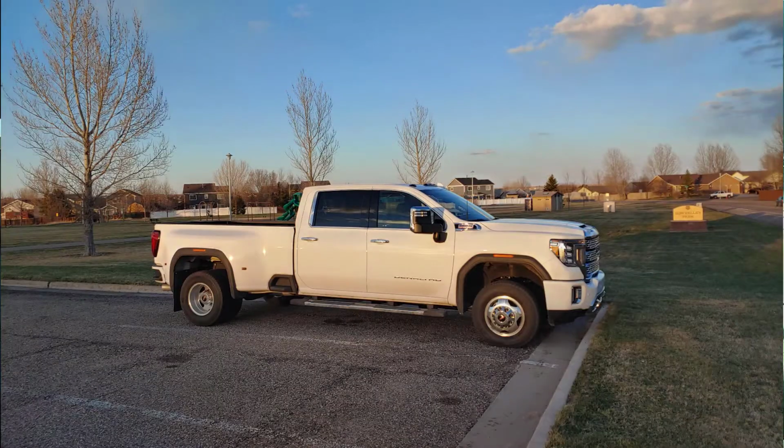Hey, it's Aaron, and today I'm sitting in a GMC Sierra. This is the 3500. This is the dually in the rear with all of the good stuff. This is the Denali package, so this is about as good as this truck can get as far as the fitment and amenities. Wonderful, big, heavy-duty truck.